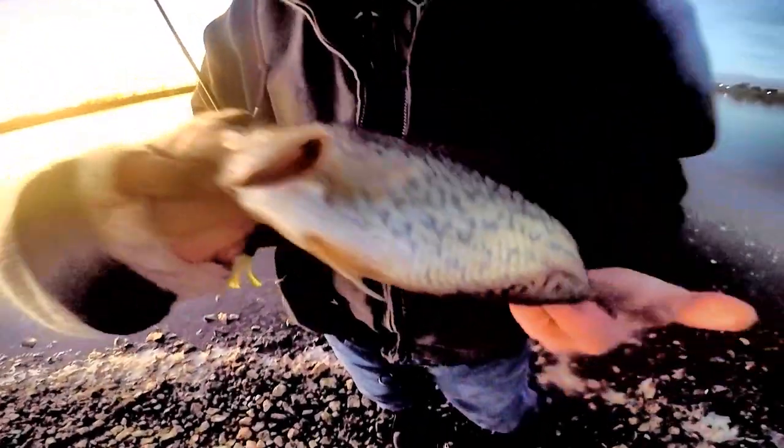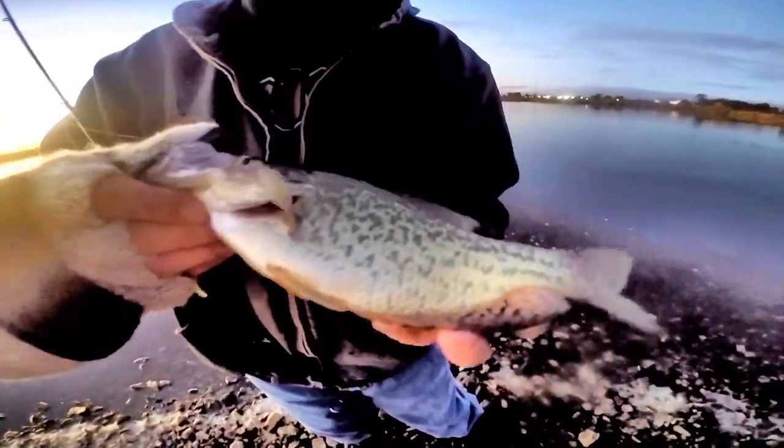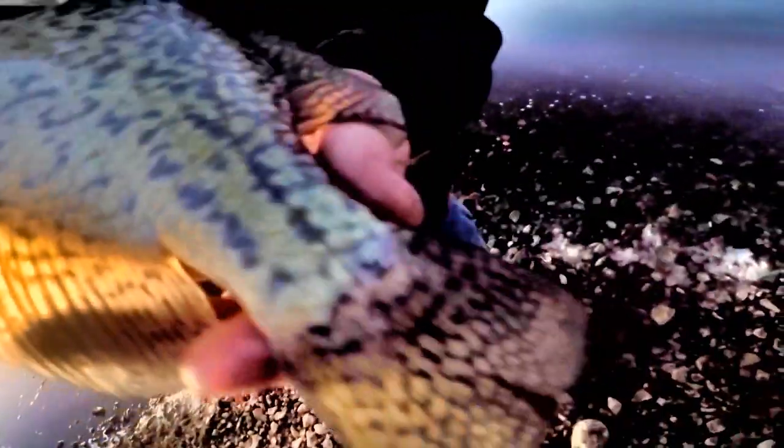Alrighty, people. We got the crappie killer live, unedited and uncut, folks. Hold that up for the camera. Oh, first crappie I've seen come out of here in quite a few months, folks. It's a good eating size too. I mean, I'm gonna put her back. Where's the yellow bass at? I don't know. Hopefully they bite.